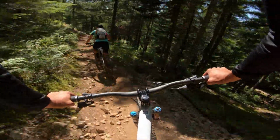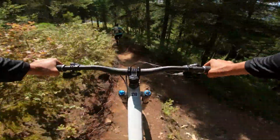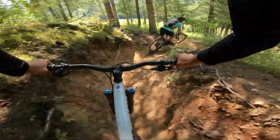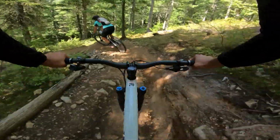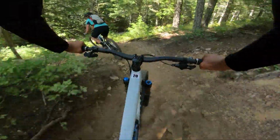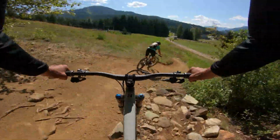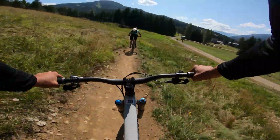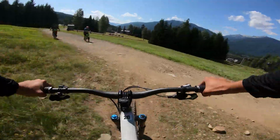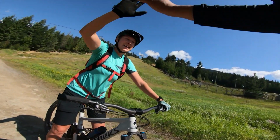Whew. Whoa, roots, no problem. Take this high line into here. Oh, this bike just tracks so well in the corners. Very balanced geo, I will say that. Oh, that was freaking insane.